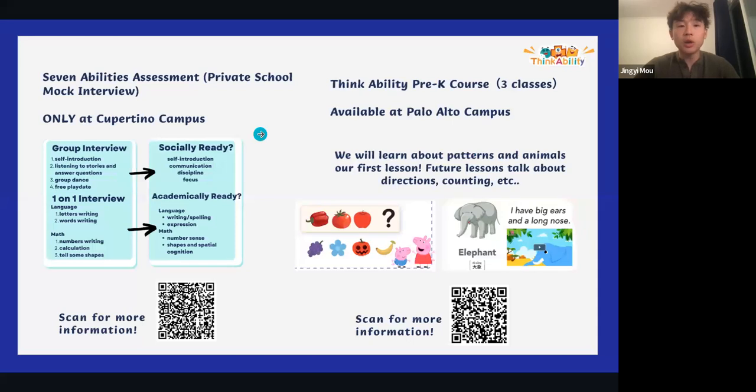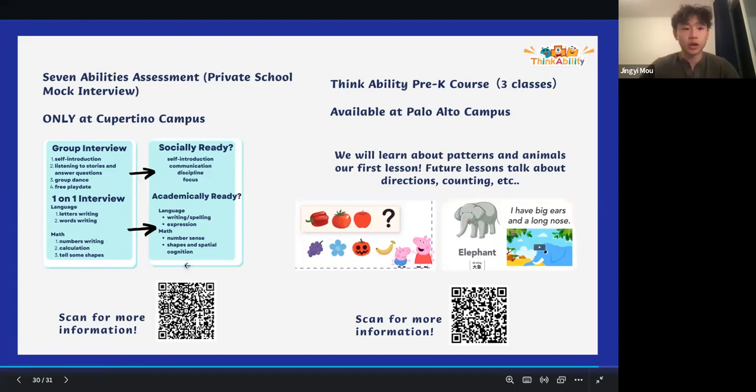Okay, so we also here at Think Academy offer a 7 abilities assessment, which is kind of a private school mock interview, which is only available at the Cupertino campus. So we offer both a group interview as well as a one-on-one interview. And there's more information down here if you scan this QR code.